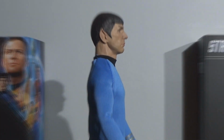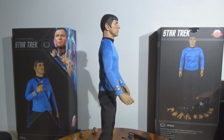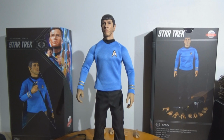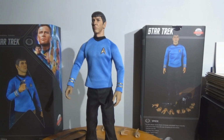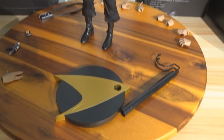And of course, this is the second Mr. Spock produced by QMX. I missed out on the first one, unfortunately. Really the only difference seems to be that there are fewer accessories this time around, as I have the original McCoy, the real McCoy, and he has a ton of accessories.